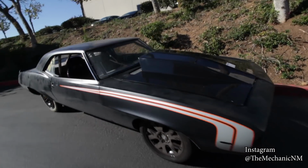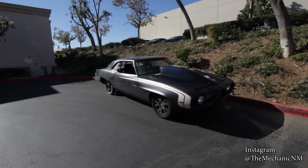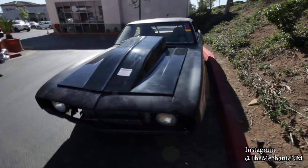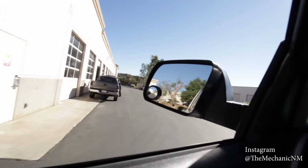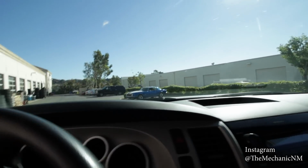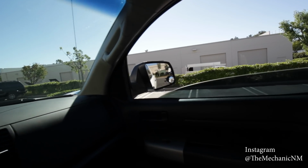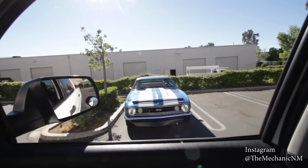But that's a 4-inch hood right there. Hopefully you guys can see that. But yeah, it's a big ass hood, but who cares because it's a race car. And California, oh my god, look at this bad boy right here. Very nice.